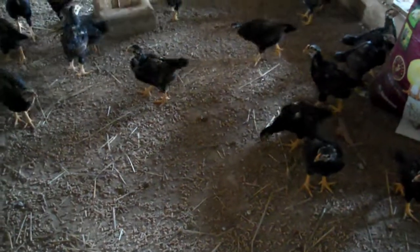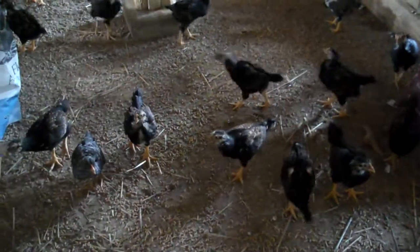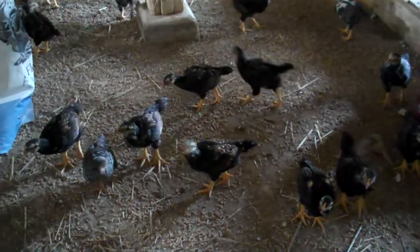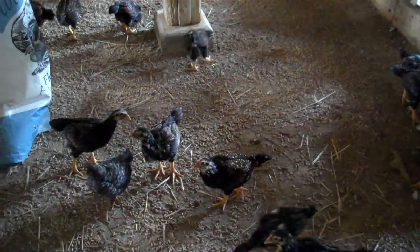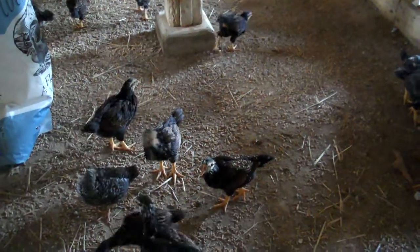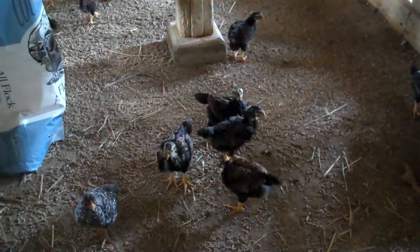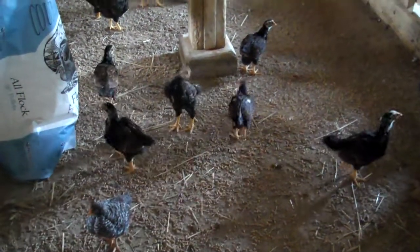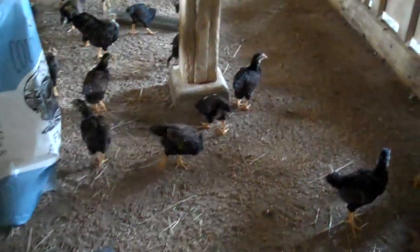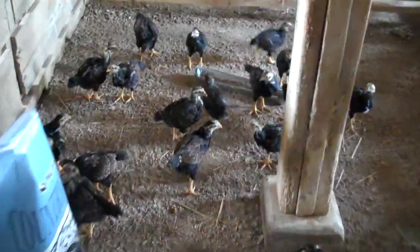The Dark Cornish have a more meat bird look to them. They've got a broad chest, and they just look like a meatier bird. And they're a month old, so they're about 2 months or a little less away from butchering. Let me go through here, see if I can get a better look at any of them.